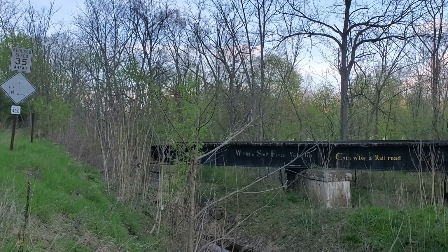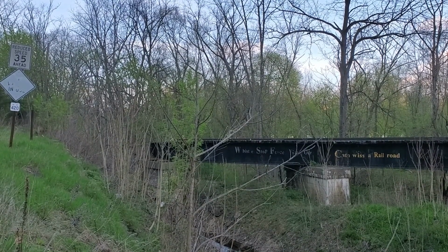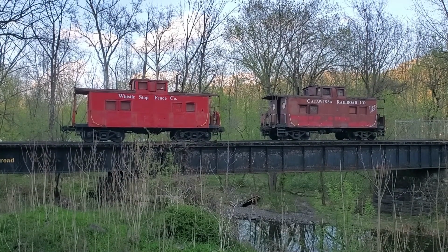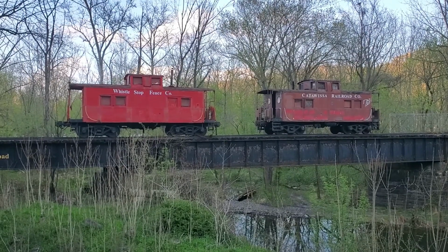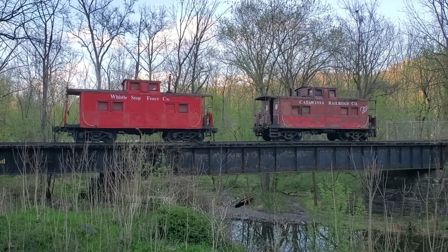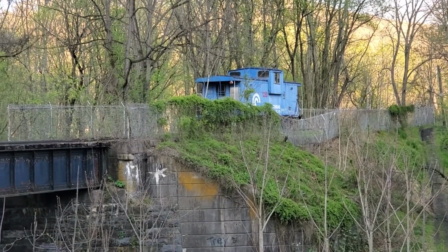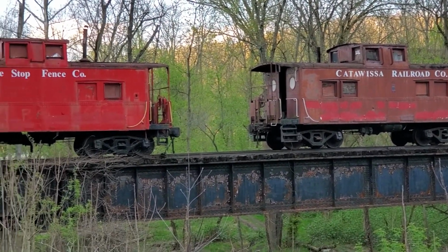So what better way to advertise a caboose motel along the highway to let you know that you're close by than a caboose billboard? As you can see, they have the Whistle Stop Fence Company and the Catawissa Railroad labeled on each of these two cabooses here, but then they also have, hiding back over here in a fenced in area, a Conrail caboose. So yeah, I just wanted to show you this as the billboard.